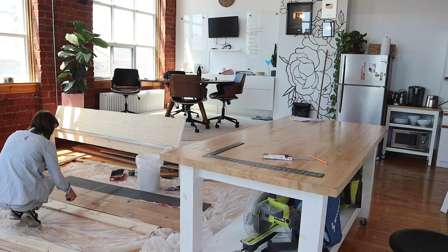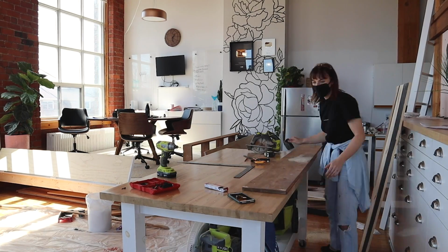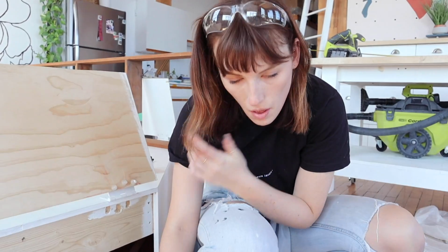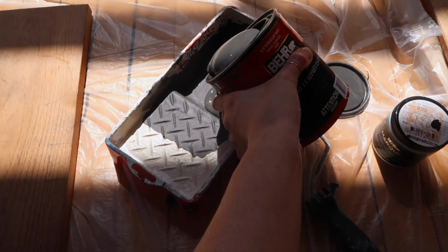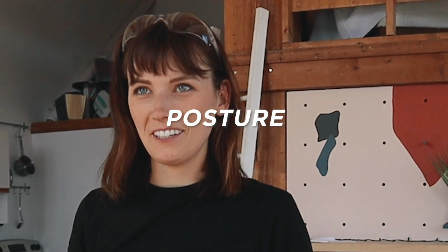All right, I'm back at the office and cutting all the pieces I need for this tabletop for above my stairs. And then I'm making sure that everything has a coat of the gray exterior paint so that it's sealed in and can last outside. And then I'm adding my black color on top. I'll share.